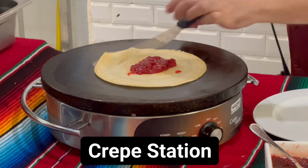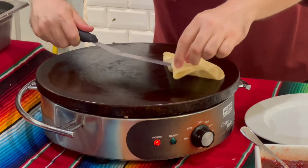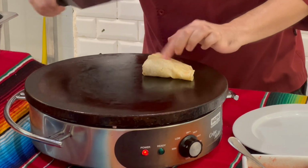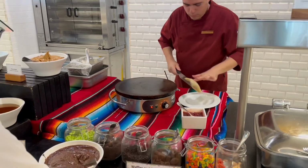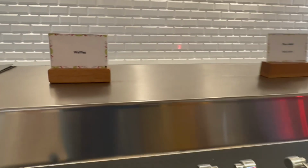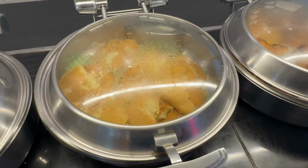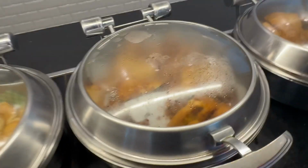The crepe station was great. My go-to was the raspberry-filled crepe with peanut butter layered on top. Some nice, yummy peanut butter and jelly crepe. And in this section of the buffet, you're going to find mini waffles, delicious little pancakes, and French toast.